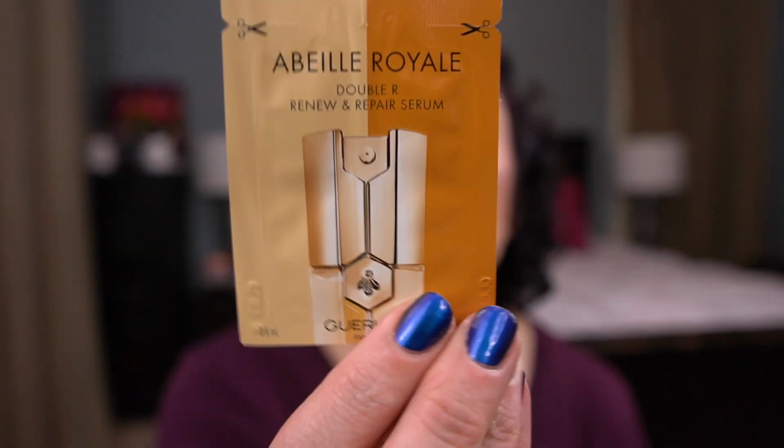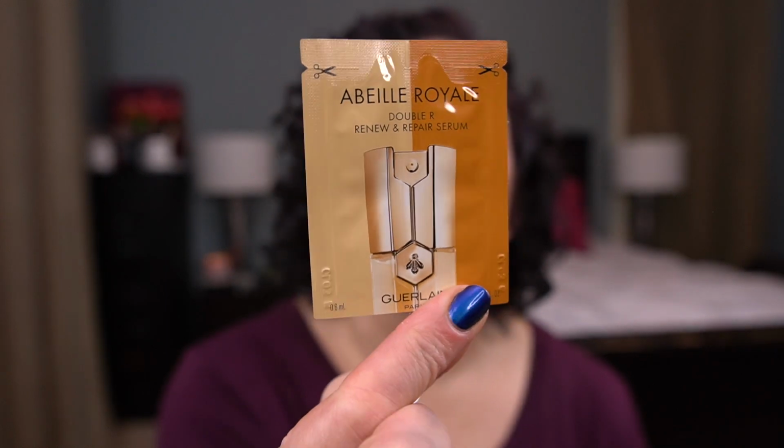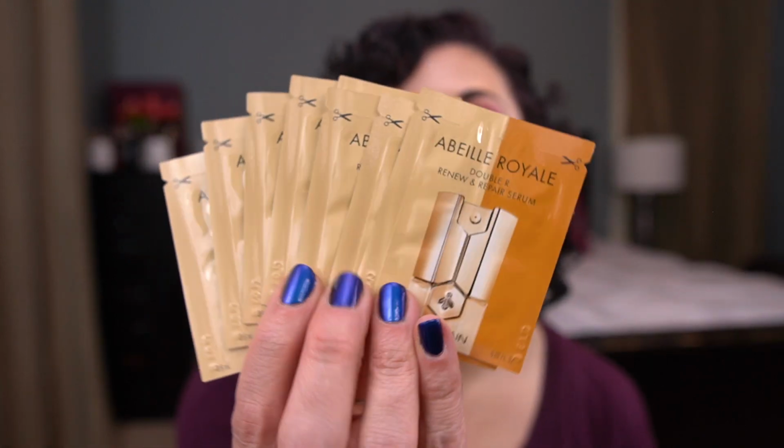I guess you mix the two together. Yeah, I think you mix the two together because you cut it and you mix the two together. All right. This is counting as 8. I mean, there's 8 in here.